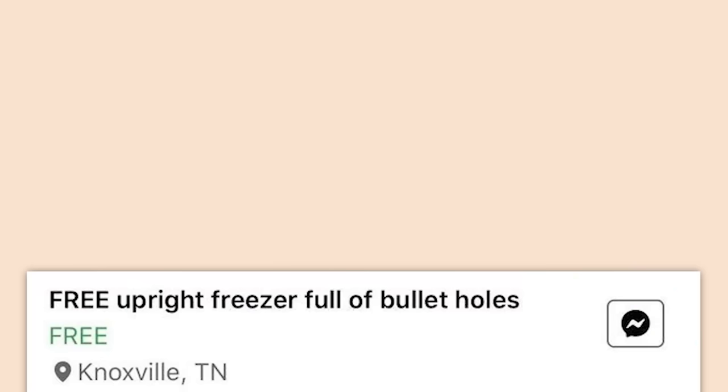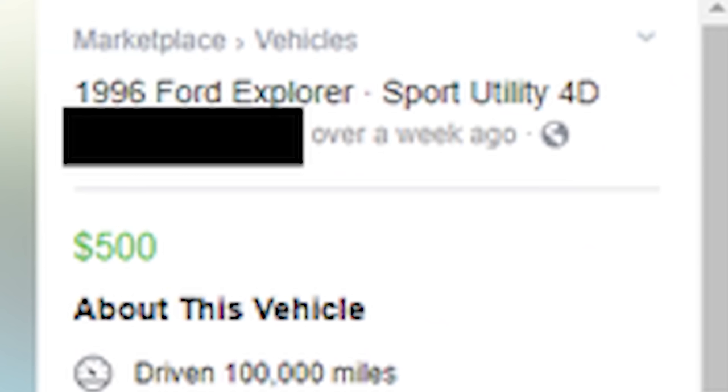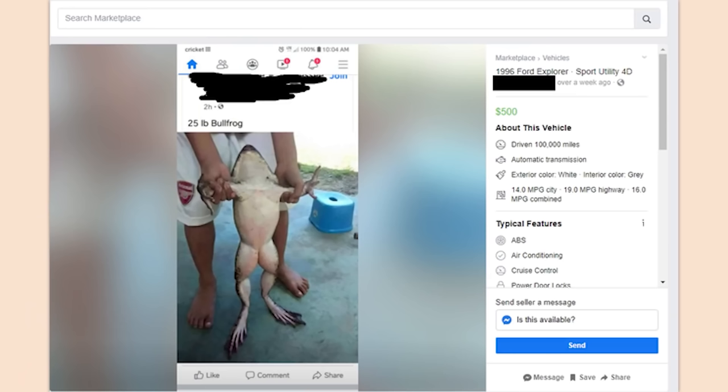Free upright freezer full of bullet holes. It was used as target practice and is full of bullet holes. Guaranteed not to work! Nothing about a flex tape card fix. Oh my gosh, is that still a frog or is that just another species entirely now? Oh, the... okay. I genuinely thought they were selling like frog meat on Facebook Marketplace, but nope. No, it's a car. Why is this such a trend with people selling their cars on Facebook? Your car doesn't determine what you can catch as food.